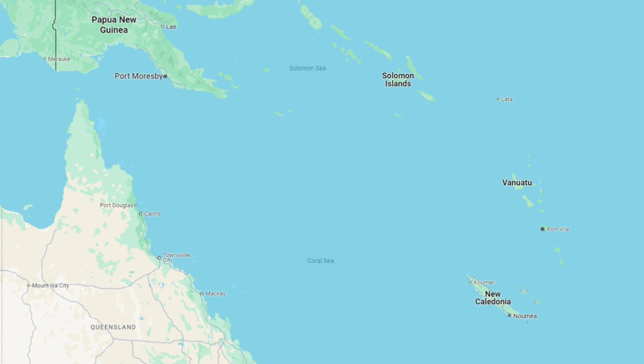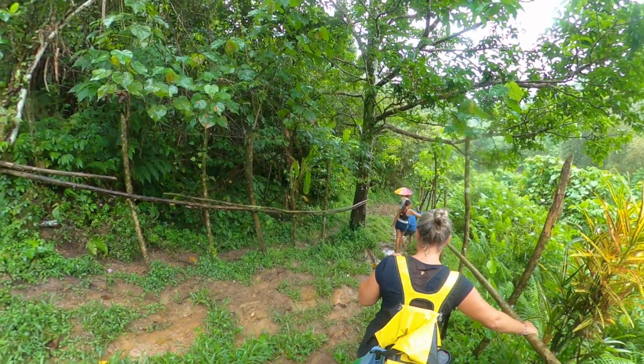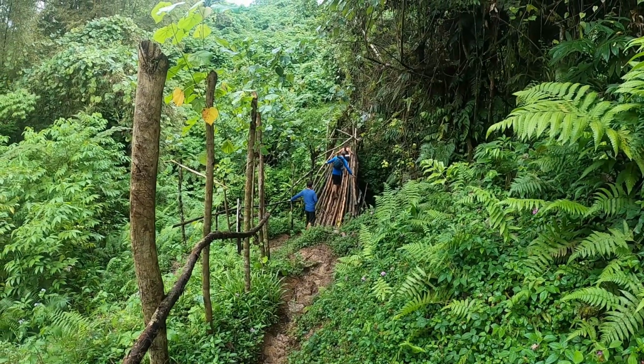Vanuatu isn't the most remote island group in the Pacific, but it's out there. New Caledonia is 630 kilometers away. The Solomons are 1,000, Papua New Guinea 2,700, and Australia is 3,600 kilometers away. Today we're going into the center of the island for a cave adventure, but really, the whole trip is an adventure.